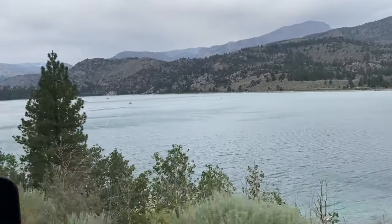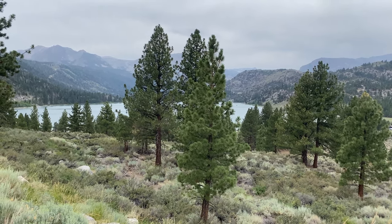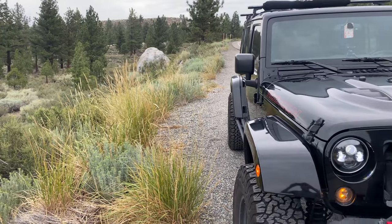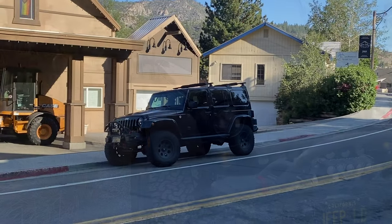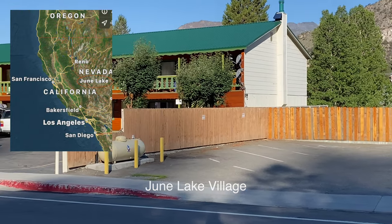We came up to June Lake to do a little camping at June Lake Campground. June Lake's about 5.5 hours northeast of Los Angeles, a little over 300 miles. You're mainly on Route 395, and then for the last few miles, you're on Route 158.